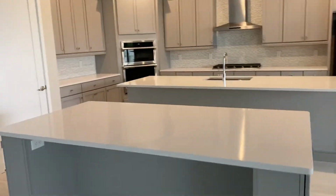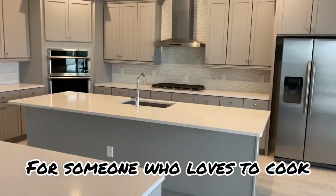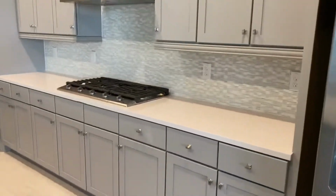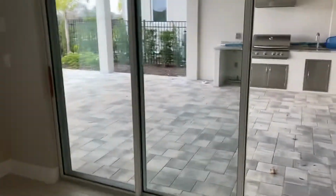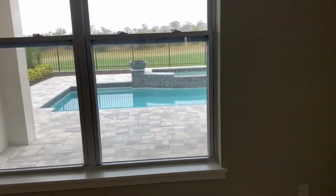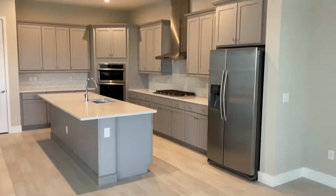So if you love to cook or you want to have a show of MasterChef, this is a beautiful kitchen for you with two islands and ovens and everything for you to enjoy the cooking moment, to have a family gathering or to serve it straight to the terrace and have a beautiful view. You can put a table here and serve your food straight from your masterpiece kitchen to the terrace.